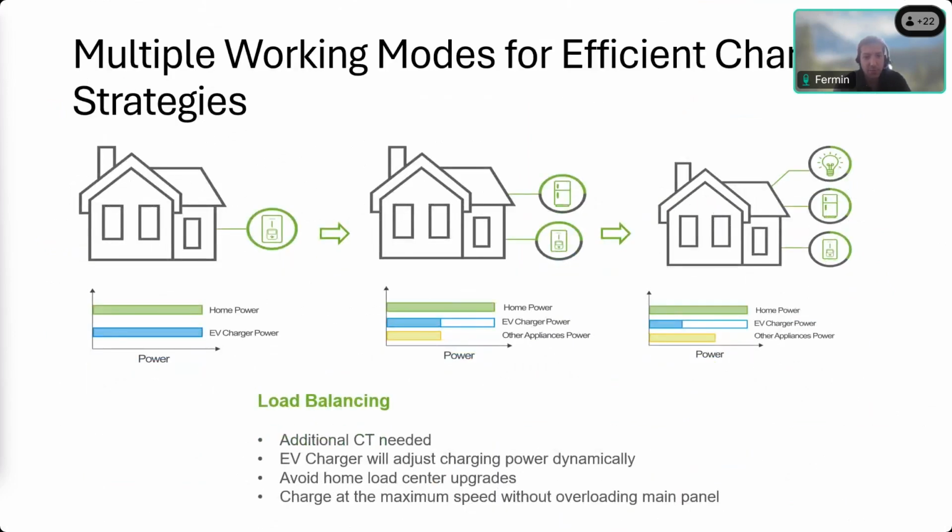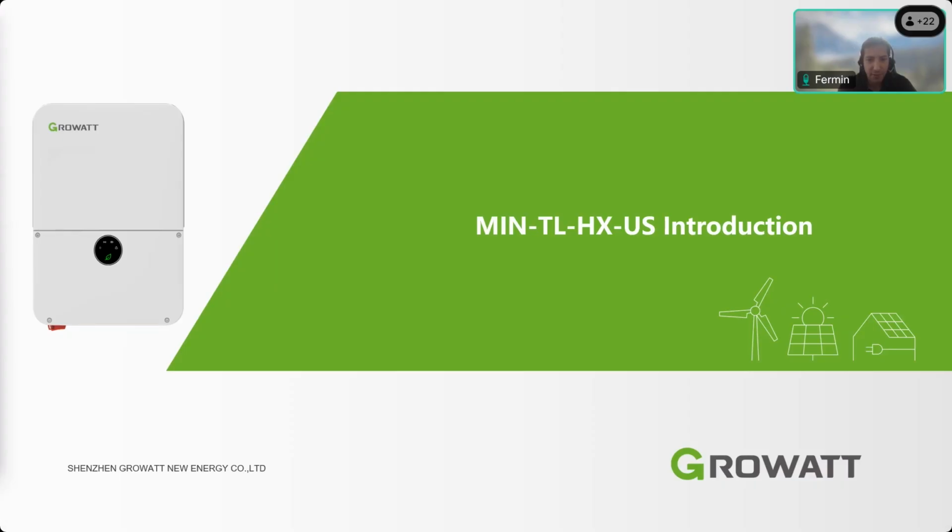mode, which allows you to control the amount of power that will be on your main panel, to make sure that you never overload the main panel while charging your EV. This is a great feature. And that's about it. With that, I'll pass it over to Ryan to go over the MIN XH US installation and commissioning. Thank you.